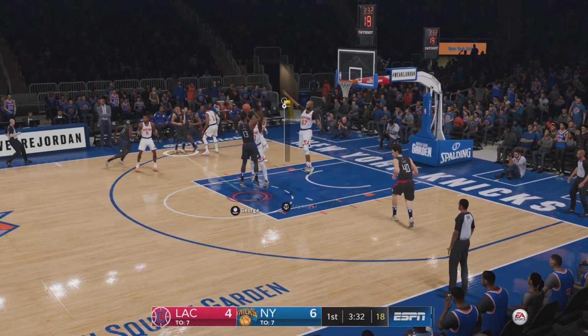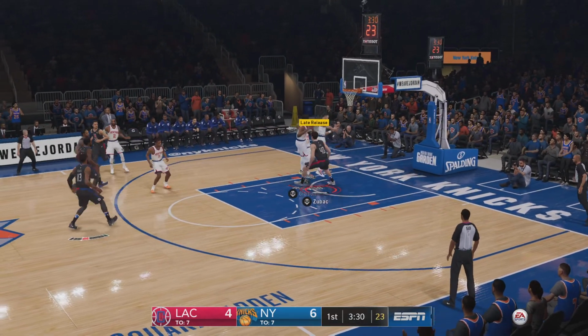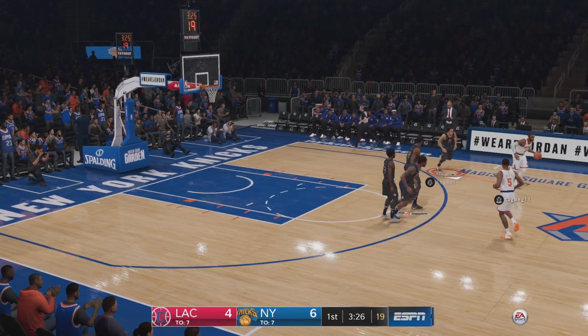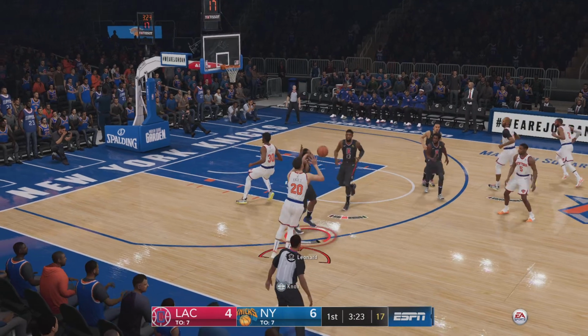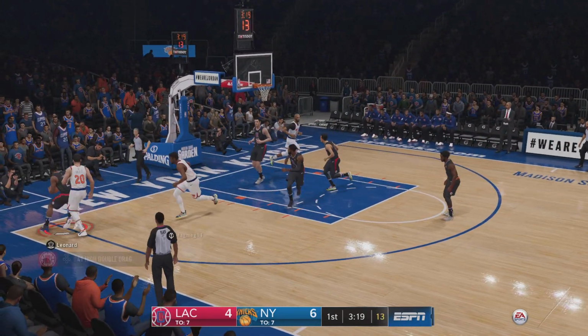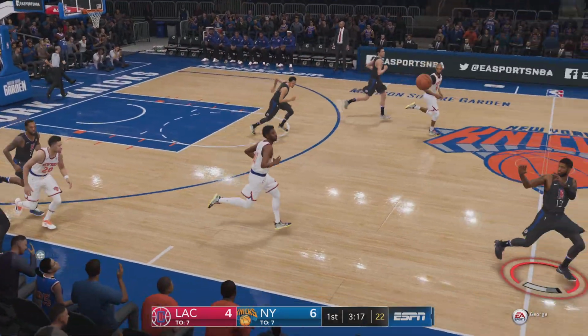Great defense there, forcing the pickup. Short jumper misses. To Dennis Smith Jr., Kevin Knox. They go down low to Randle. Paul George with the block. That kid can block out the sun, Ed.